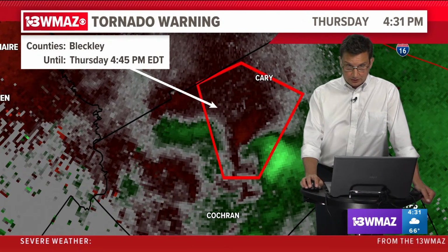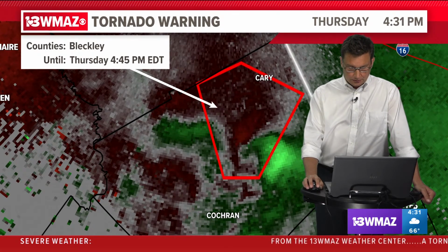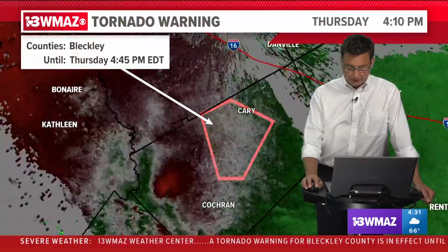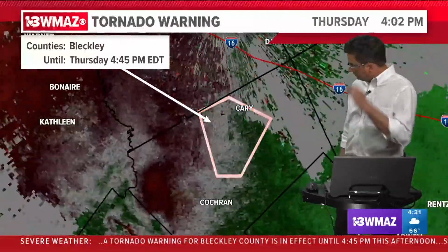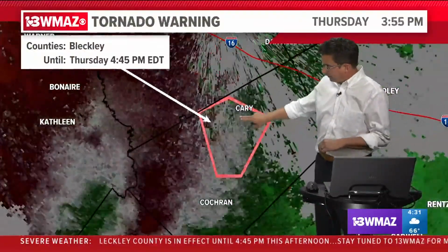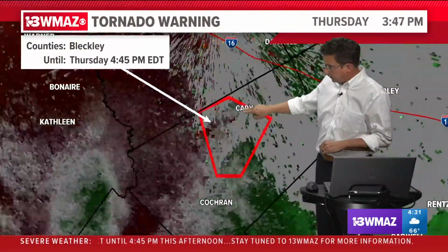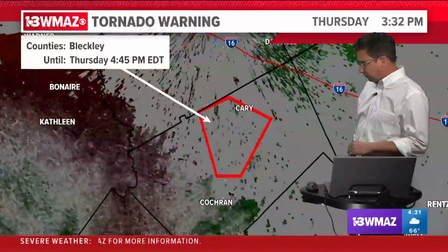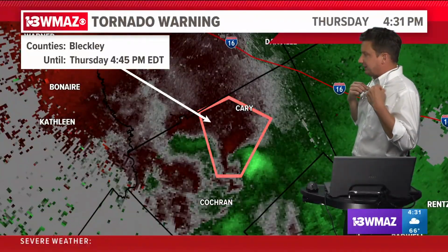So obviously it's still rotating, the storm is. Now, whether or not there's anything on the ground spinning, not sure of that just yet. But again, if you're in the Cary area, this is making its way in that direction, and it is turning just a little bit toward the northeast, unless my eyes deceive me, and they sometimes do.